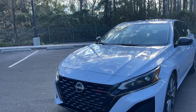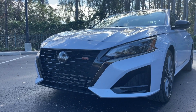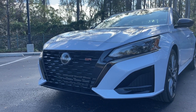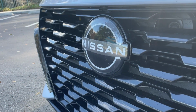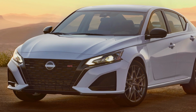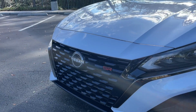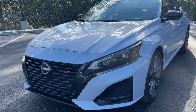So up front, you're going to see a little bit of a facelift from the outgoing 2022 Altima. It looks a little bit cleaner, a little bit more aggressive, and most importantly, it has Nissan's new logo up front. You're going to see we get this kind of orangey SR badge, and we've got lots of black chrome, which gives the SR VC Turbo a very aggressive look.